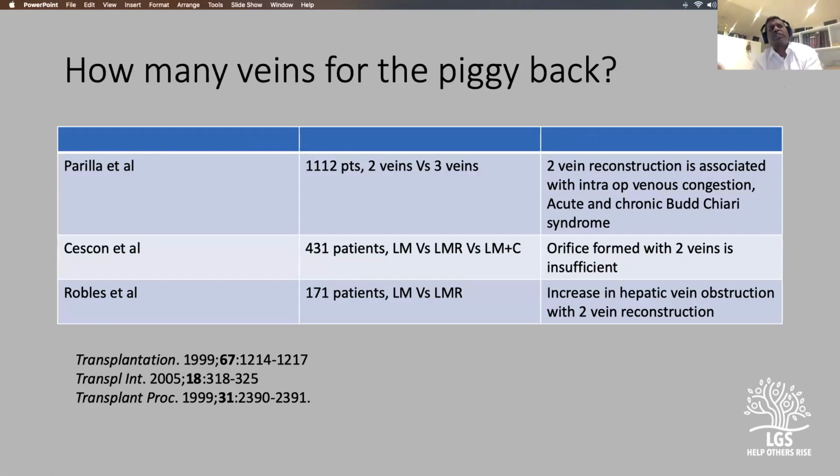There are some questions about how many veins to use for a piggyback anastomosis. Like I said, my whole training was with 3 veins. I have never used a 2-vein anastomosis. The reason being a lot of people in Pittsburgh believed in these studies published way back in 1999. The last one was from 2005. They looked at 2-vein and 3-vein anastomosis, and the 2-vein anastomosis was inferior in most of the studies.